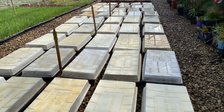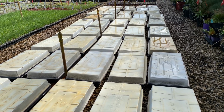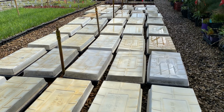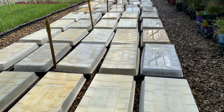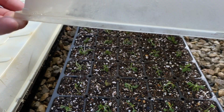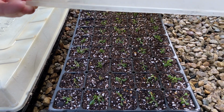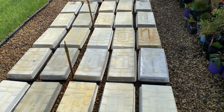Once the plantlets are stuck in soil, planted in soil, we mist them and put a white propagation dome over the top to keep humidity around 100%. Let's have a look. Ta-da! Each tray has 50 babies, and you can see how many we have done today.